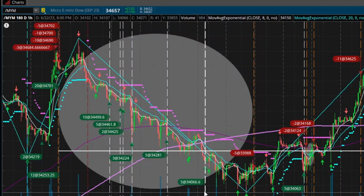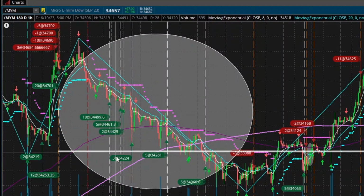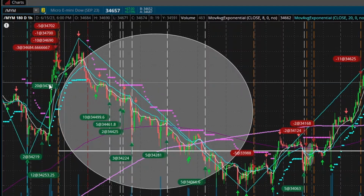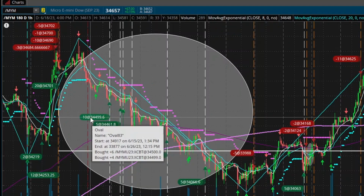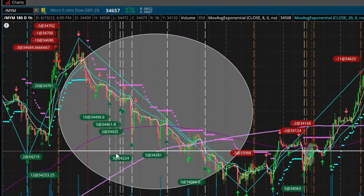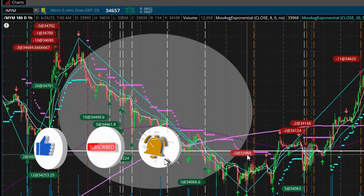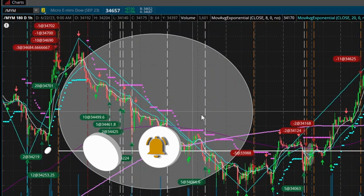But with the amount of contracts that I had, which at that point was 48, let's count that up. I started with 20 here, another 10, 30, 35, 37, 40, 45, close to 50 actually contracts that I have here. I sold about 5 here at a loss, just because I was getting close to a margin call. That's why I did that.